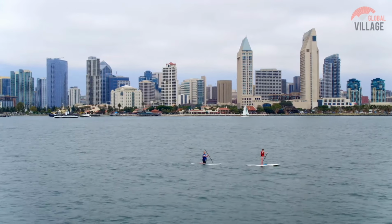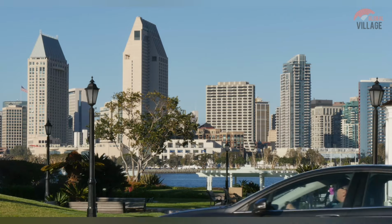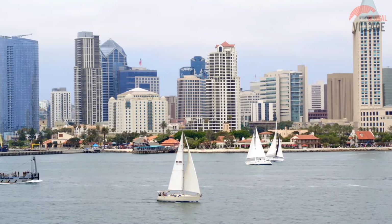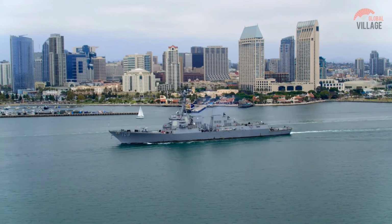Some of the city's most popular tourist attractions are the museums, gardens, and Spanish colonial-style architecture found in Balboa Park, the world-famous San Diego Zoo, and the Midway Aircraft Carrier Museum. For a little history and shopping, you can stroll the streets of Old Town San Diego State Historic Park or wander through the Gaslamp Quarter.